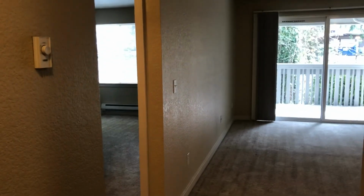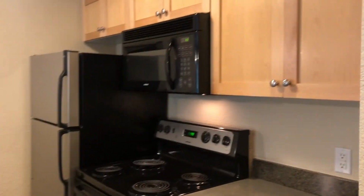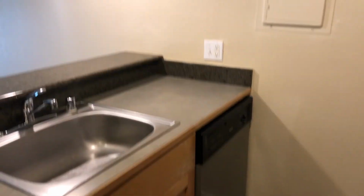So here's the entryway. You have the kitchen to the right here. You have your microwave, your fridge, your oven, dishwasher, garbage disposal, and plenty of storage in these cabinets here.